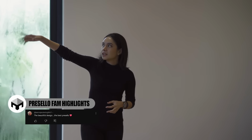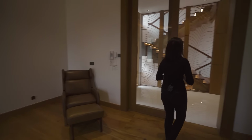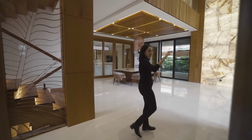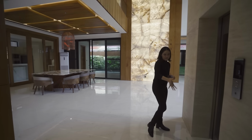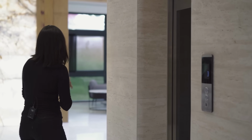As I mentioned, you have an accent wall right there. You already have that desk there, so you might as well use it as an office, right? Right next to that one, you have your elevator lobby. So this is going to go down to the basement as well as to the upper floors. I haven't seen it yet though, so we're going to explore that together.